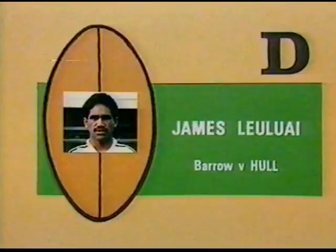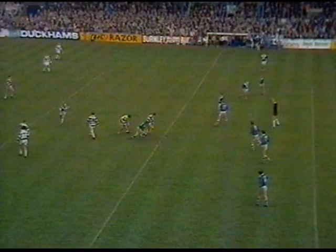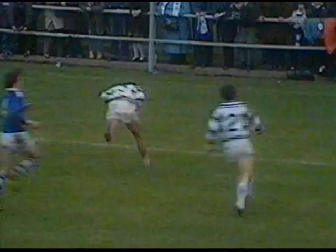Try D by New Zealander James Lule for Hull against Barrow. Crane. Norton, well taken by Norton. On a lovely sidestep. Kearns is after him, and Lulai's picked it up. Oh, what a magnificent try.